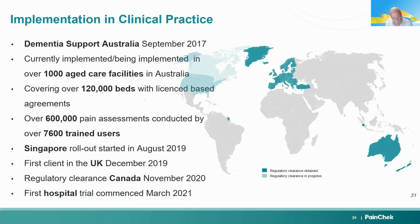In August of 2019, we rolled out PainChek to a purpose-built dementia facility in Singapore. In the same year, in December, we had our first client, aged care facility in the UK. In November of last year, we got the regulatory clearance for the use of PainChek in Canada. And in March of this year, we commenced our first trial with a hospital in Australia, looking at the use of PainChek amongst elderly patients admitted to hospital who've got cognitive impairment.